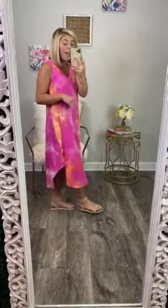So it does have the rounded bottom. It is rounded and longer in the front and the back, and then it goes up on the sides. I think that is so pretty. I love when stuff does that because it flows really well whenever you walk. It's kind of hard because I don't have much room to walk, but I promise it's going to flow so pretty and be perfect for the summer.